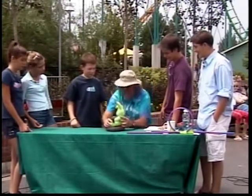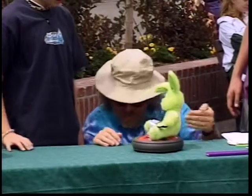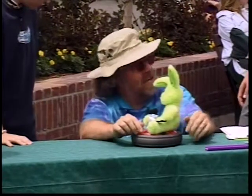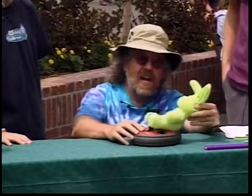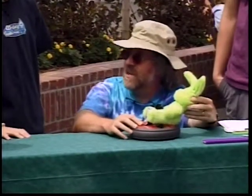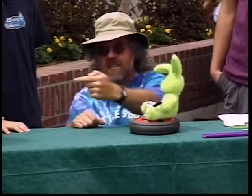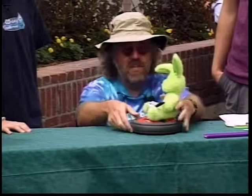Let me tell you what's happening too. If I push him forward, he wants to stay at rest because he's at rest. And so he feels kind of pulled back, and it's not a force that's pushing him back, it's just because he wants to stay put. So the bunny feels pushed backwards. I'm accelerating him in that way, he feels a push in that direction.